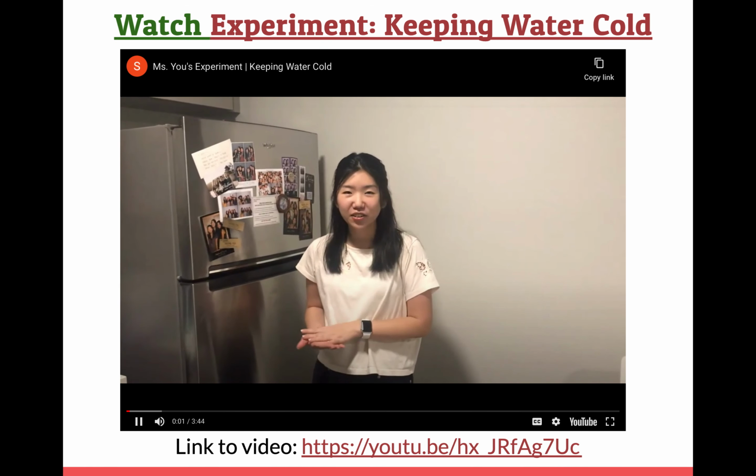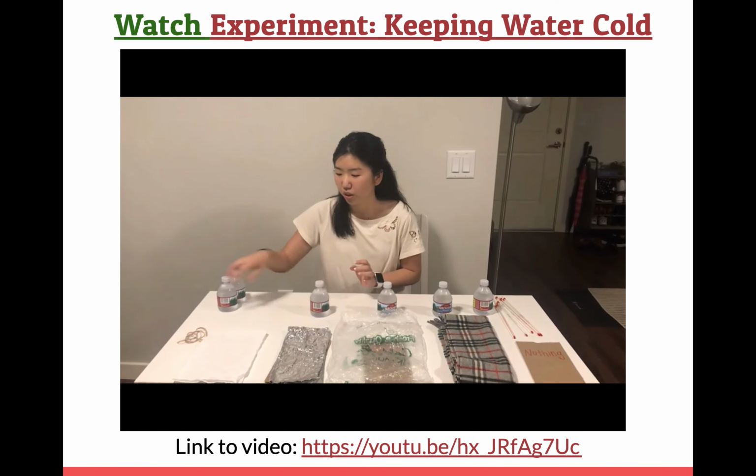Okay, so I'm gonna go ahead and take the water bottles out of the refrigerator. I left them in here for more than 24 hours. And now, before we start the experiment, we have to measure the initial temperature of every water bottle. So remember, initial just means the beginning temperature of each water bottle.